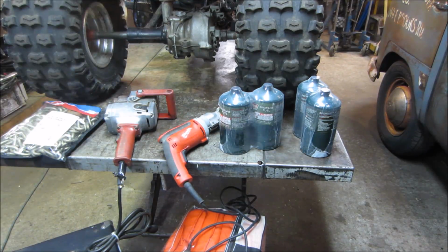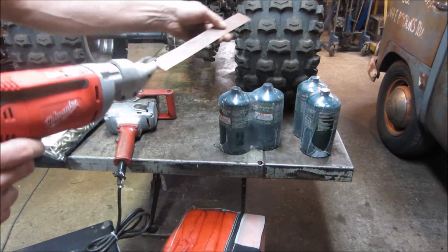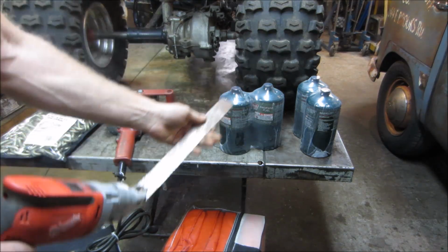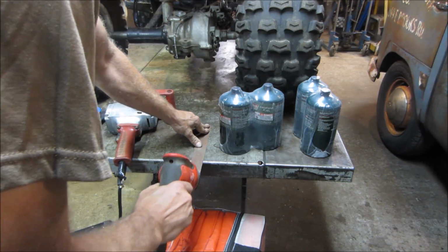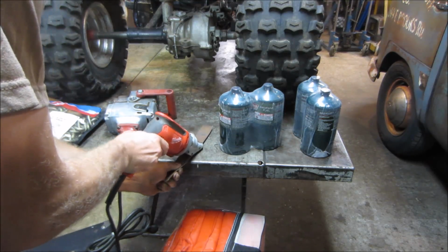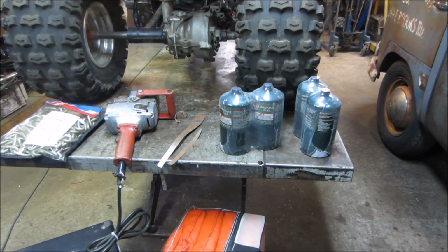You can find a piece of scrap metal. That's aluminum. It says it's good for 18 gauge. I want to say that's probably 18 gauge. Let's see if it'll rip up the center of that, right into the center of my hand. I'd say that one's a win.